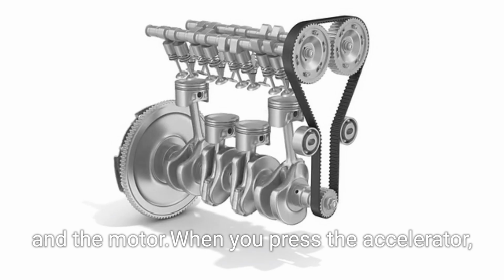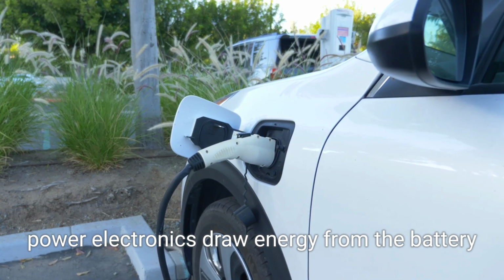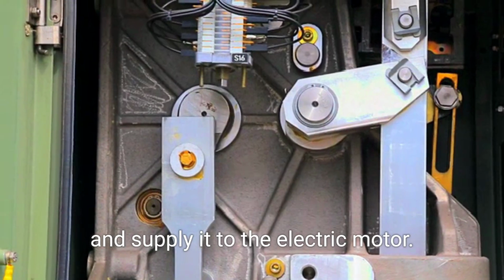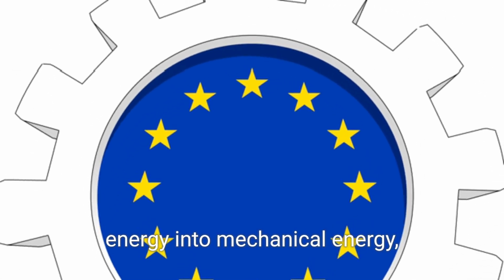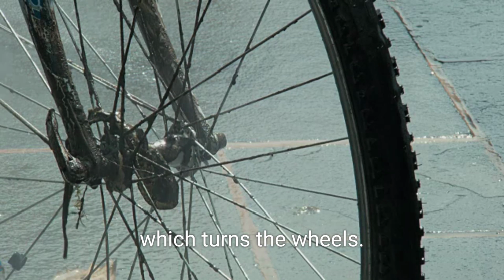When you press the accelerator, power electronics draw energy from the battery and supply it to the electric motor. The motor converts this electrical energy into mechanical energy, which turns the wheels.